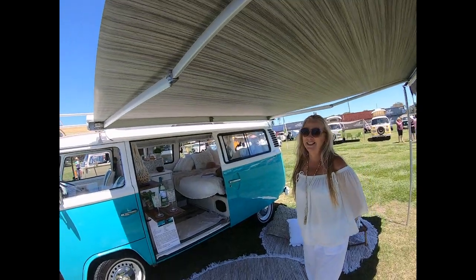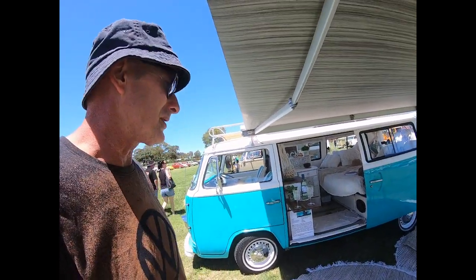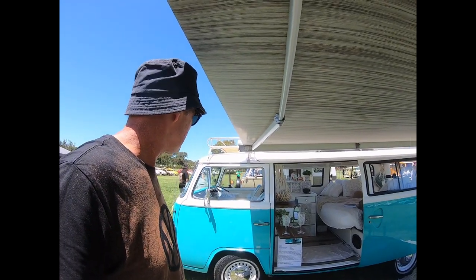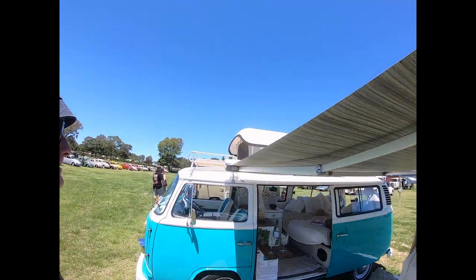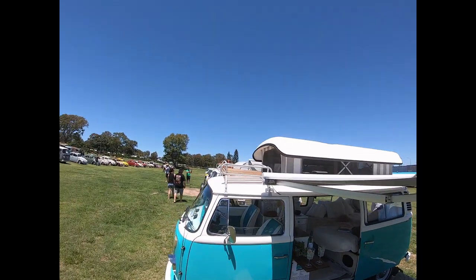So this just runs the 1600. Yeah, just 1600. Does the job. You know its shortcomings when you get to the hills. Very slow up the hill. You're not the only one that lives through that. But it's all about the journey. It is, it is.